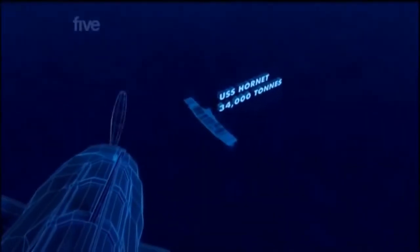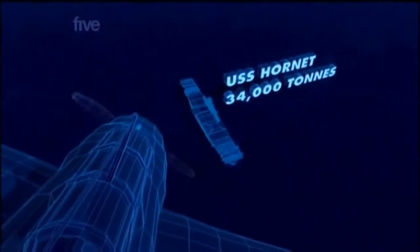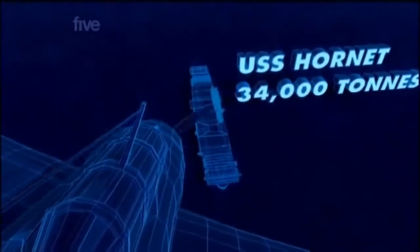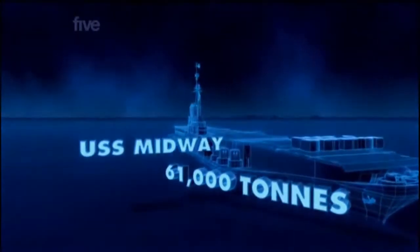The arrestor wire allowed planes to land safely on a crowded deck. But during World War II, the deck itself became a target for enemy bombers. Protecting the ship from bombs would demand a total rethink, and was to double the size of the aircraft carrier.